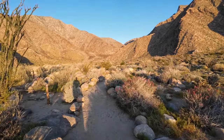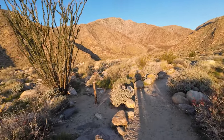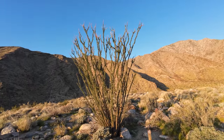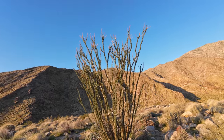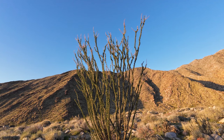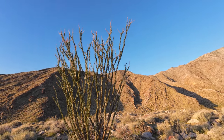Dave, look at that ocotillo to your left. Look at all the blooms about to happen on the top. Oh, it is. It's all about to turn red up on the tips of the tops of the ocotillo. It's covered in bloom buds.